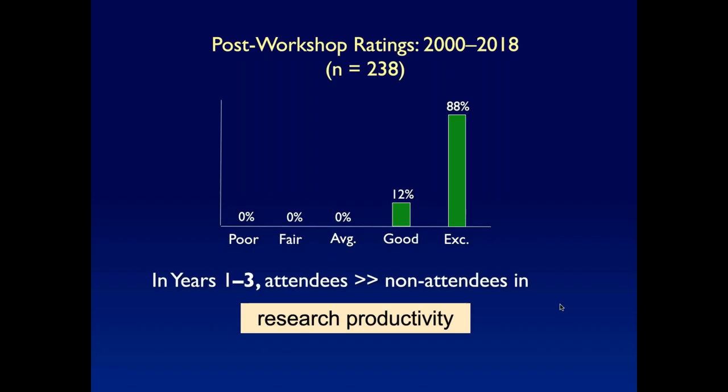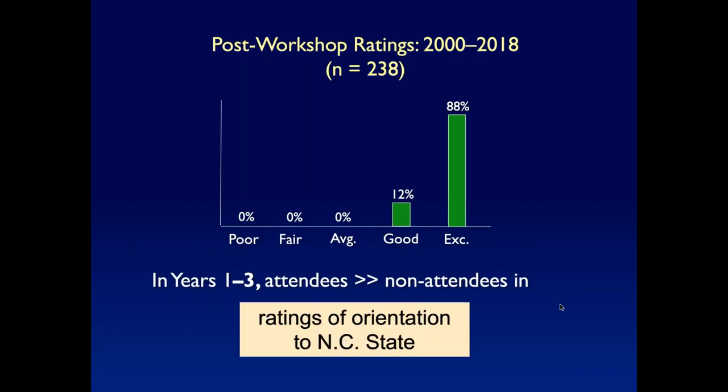In the first 3 years, we did a little research study in which we looked at new faculty who had come to the workshop, and we looked at their research productivity and teaching effectiveness. Research productivity is measured by how many proposals did they write and get funded, and for teaching effectiveness, we used student ratings of teaching, and we compared the ones who went to the workshop with the ones who chose not to go. And what we found is that the ones who attended the workshop were statistically significantly higher than the ones who chose not to go in research productivity, in their teaching evaluations, and in how they rated their orientation sometime after the workshop was over.